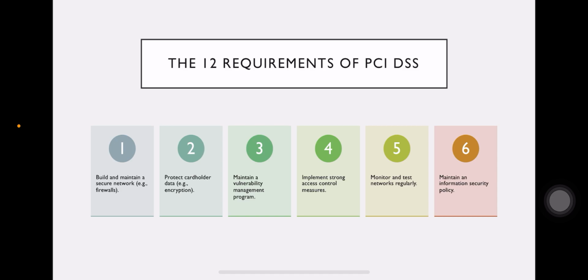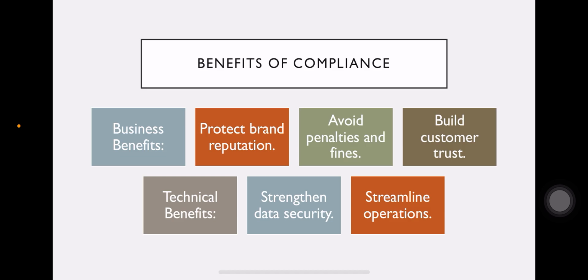The fourth category involves implementing strong access controls. Businesses should limit access to cardholder data to only those who need it and require multi-factor authentication. This reduces the risk of insider threats. The fifth category focuses on monitoring and testing networks. This includes conducting regular penetration tests to identify vulnerabilities, and tracking all access to sensitive data to detect unusual activity. Finally, businesses must maintain an information security policy to ensure employees understand their roles in maintaining compliance. Annual training programs help keep employees informed about new threats and best practices.